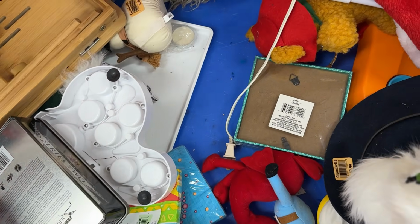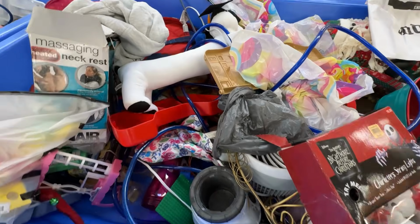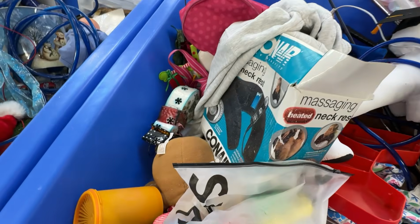This rope thing is so cool. I can't wait to find some plant pots to put in it. I used to have a smaller version of this, so I think this is going to be really neat.